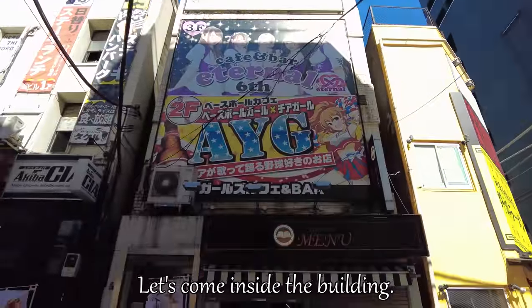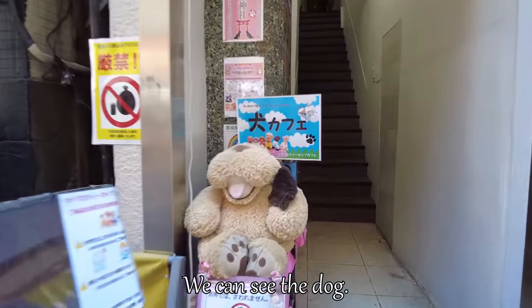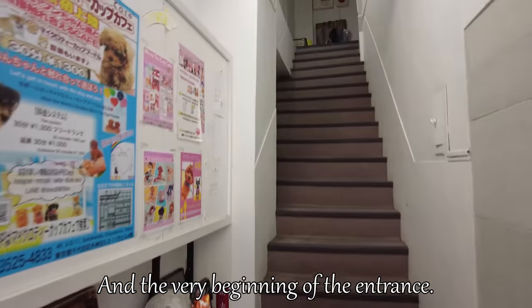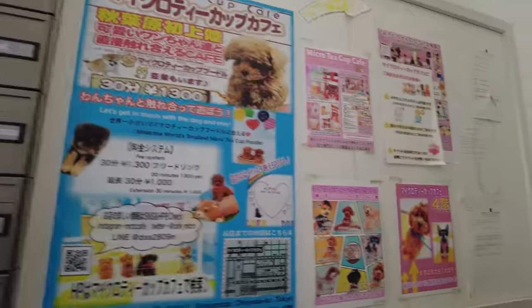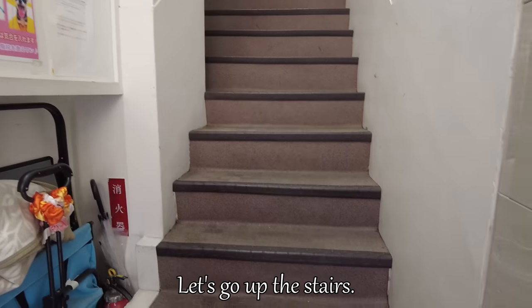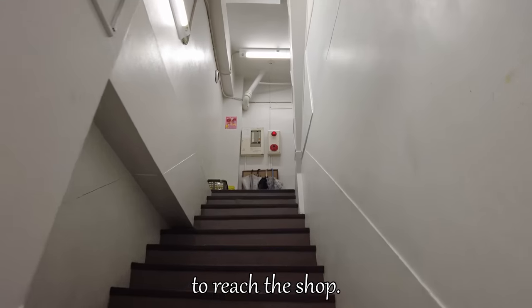Okay, let's come inside the building. At the entrance, we can see the dog. And at the very beginning of the entrance, we can see the signboard. Okay, let's go up. See, steps we need to go up to the 4th floor to reach the shop.